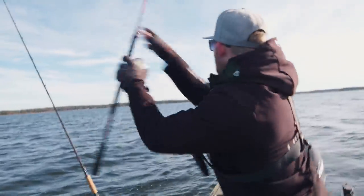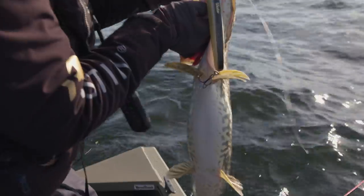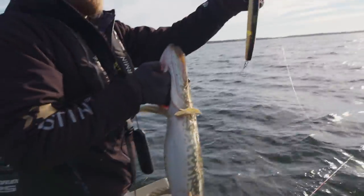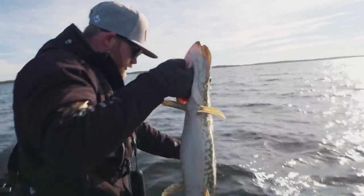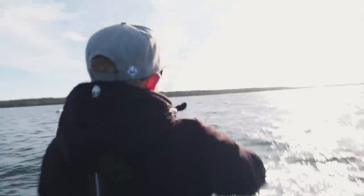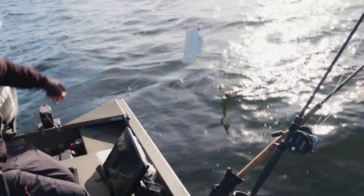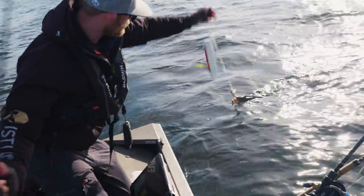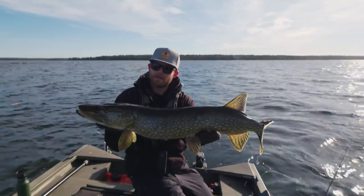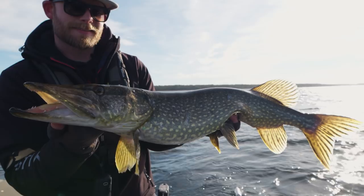Yeah, get up. There we go. Westin Jätte, official roach. Yeah, man. Double strike. Cool on the Westin Jätte headlight color. That's always a safe card. This is 95 maybe. Nice fish.